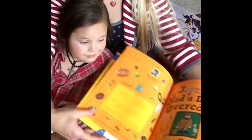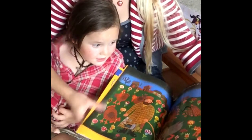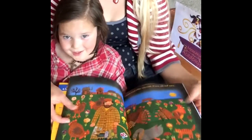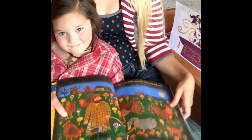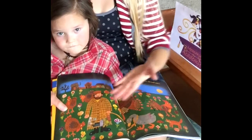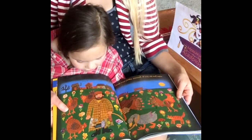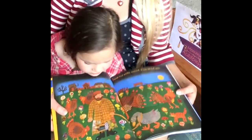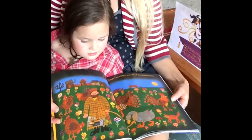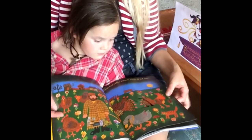Do you know what an overcoat is? It's a coat. It gets maybe old or something. That's a good guess. So there's some coats that are short and there's some coats that are long. Do you think the overcoat is short or long? Long. That's right. So here's how the story goes. Joseph had a little overcoat. It was old and worn.